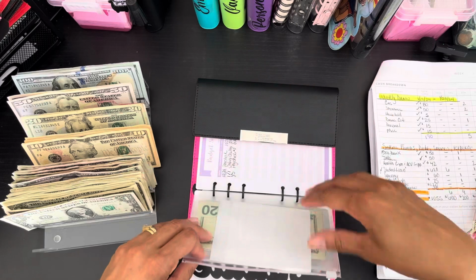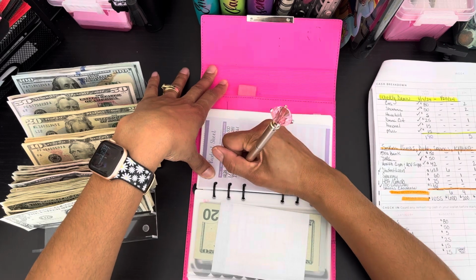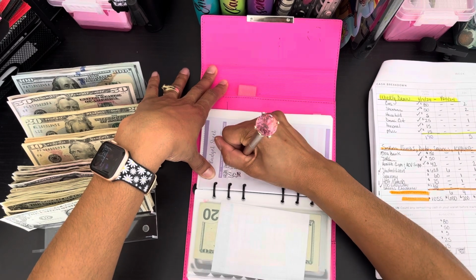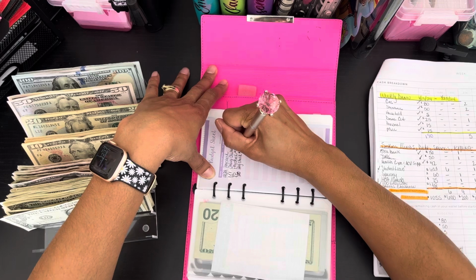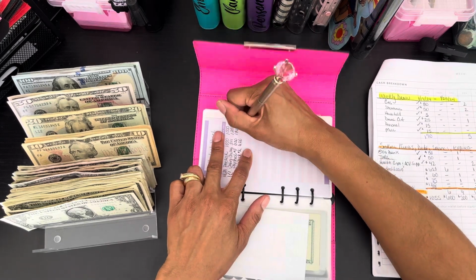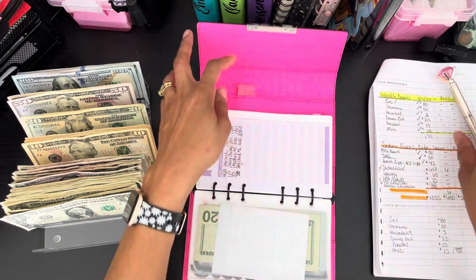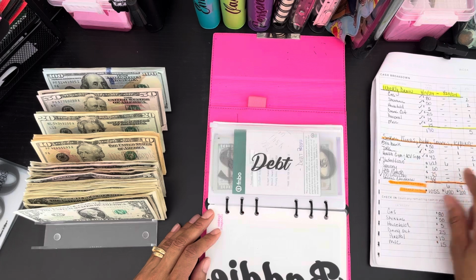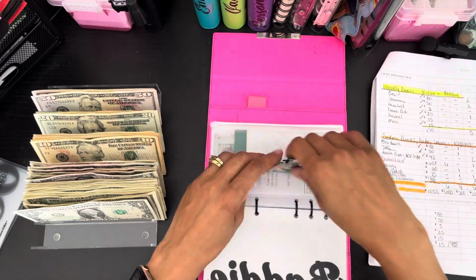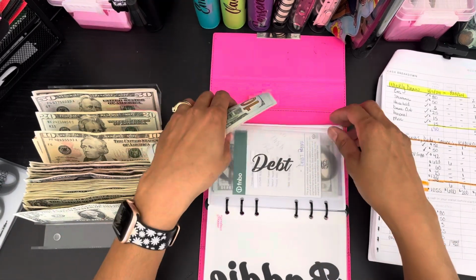All right. So I put some in there from the paycheck on the 5th. And now for the paycheck on the 19th, it's going to be $620. So that's going to be a 0, an 8, a 4, and a 2. So I should have $24.80 in there after I add this. $620, so that's 600 and 20. All right. So what we're going to do is we'll count this later.